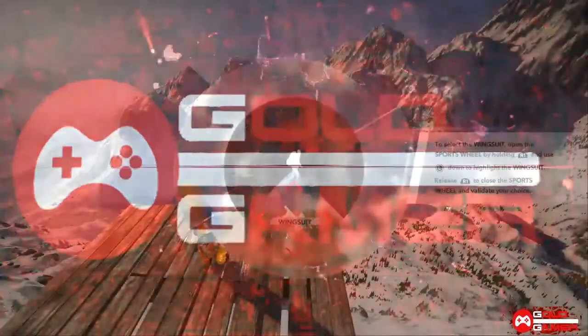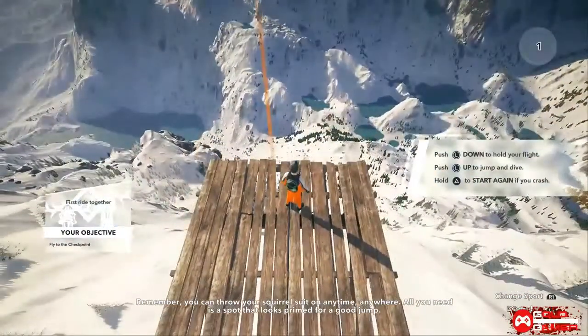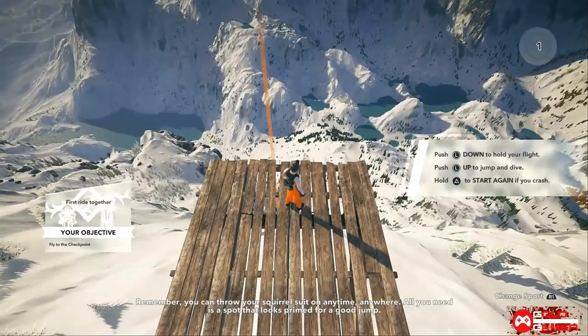You like Molly. Remember, you can throw your squirrel suit on anytime, anywhere. All you need is a spot that looks prime for a good jump.